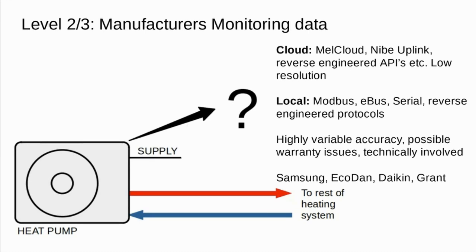But if you do manage to get the data, then it's probably really useful to optimize your heat pump. But you can't necessarily use that data to compare with other heat pumps. So you need to be a bit careful there. I mean, it would be great if manufacturers were to provide certificate approval for their monitoring, to say, look, the output from here is very accurate.